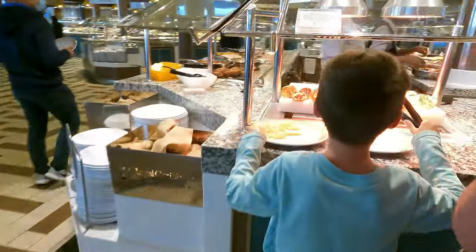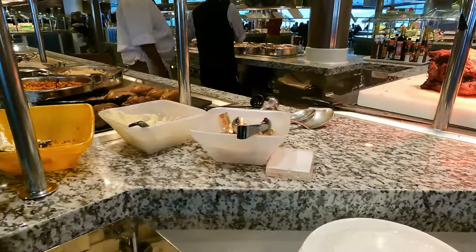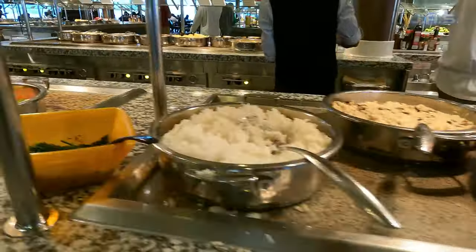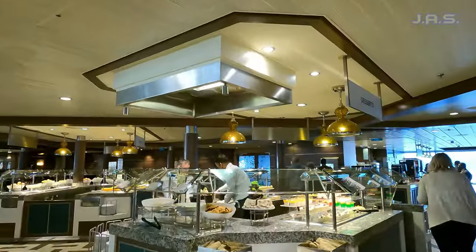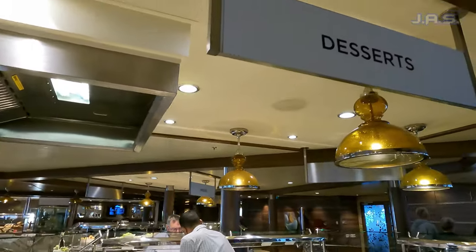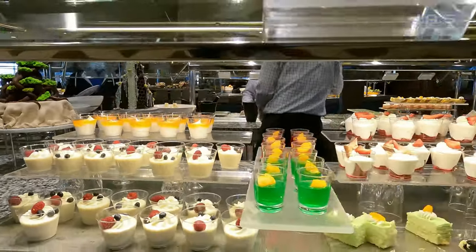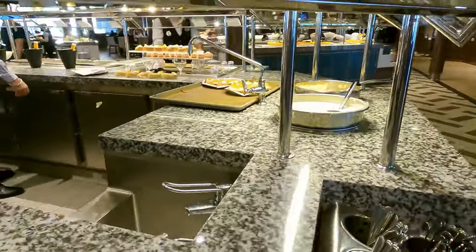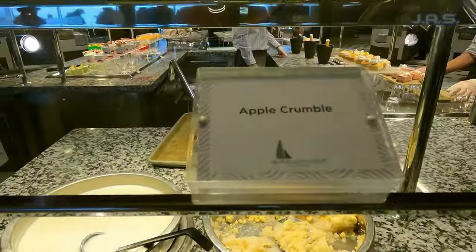And you have the meat carving station. Right, and here we have desserts. This is actually the most packed. I looked around, everything else is okay. So I have a... good. I'll give you a crumble. Okay.